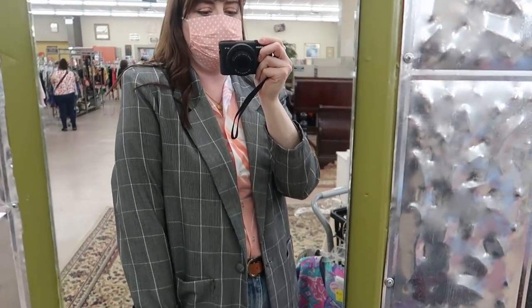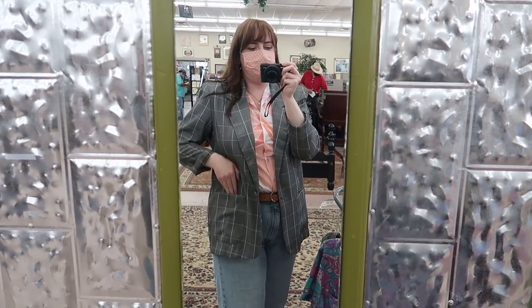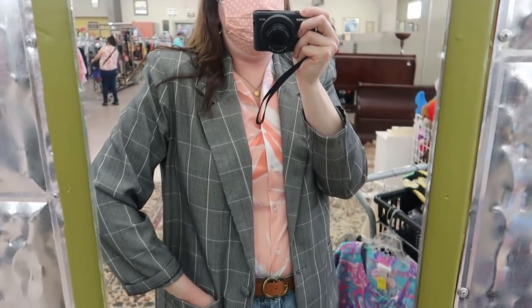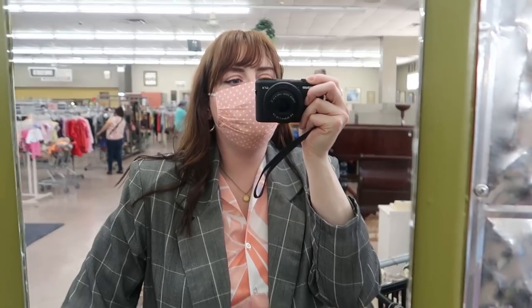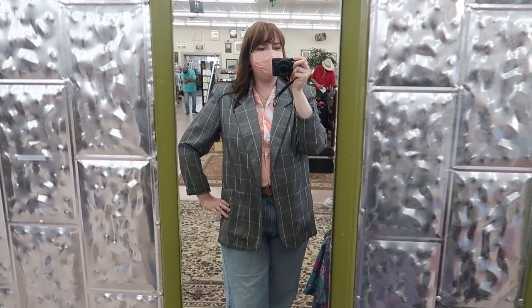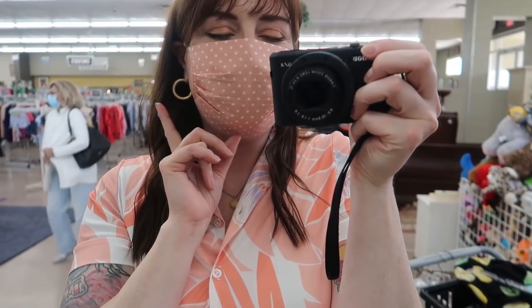It's got such a nice long silhouette to it, and these pockets are cool. I like this houndstooth windowpane combo with the pattern. So this one would be really fun to style. Okay, so I've got a number of things in my cart, but I think I've shown you pretty much everything I'm considering. So I'm gonna make my final decisions and check out and go to the next store.